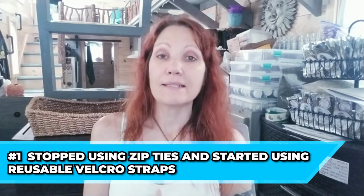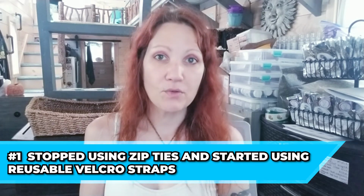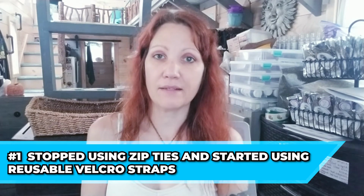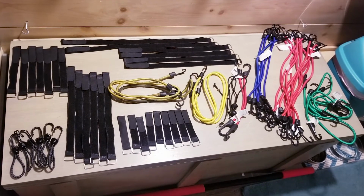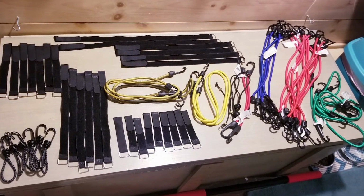Number one, I decided to stop using zip ties and I basically replaced them with these Velcro straps. They are all different sizes, they're reusable. I got them on Amazon. I'll be dropping the links to the products that I got into the description below. And they actually came in handy because they were a lot easier to deal with and work with.